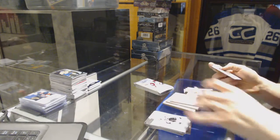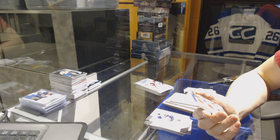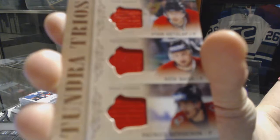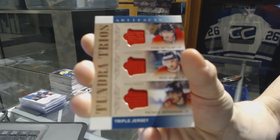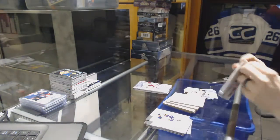We've got a Tundra Trios triple jersey, which would be random between the Ducks, Rangers, and Bruins. Ryan Getzlaf, Rick Nash, and Patrice Bergeron.